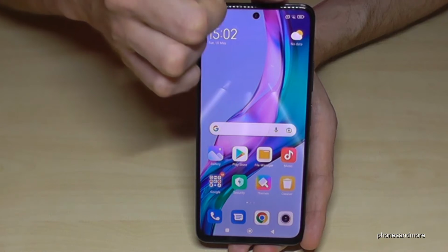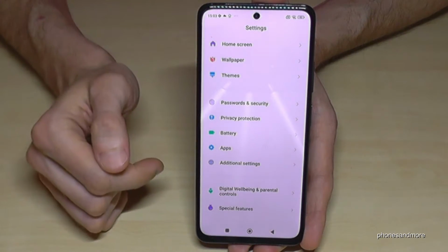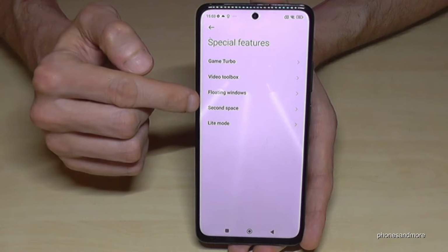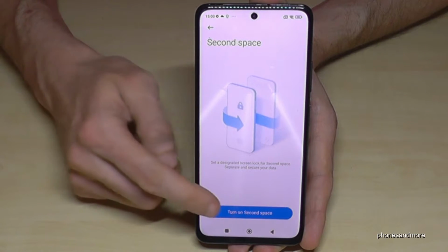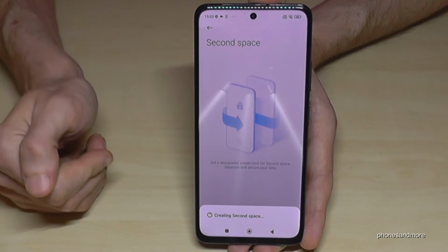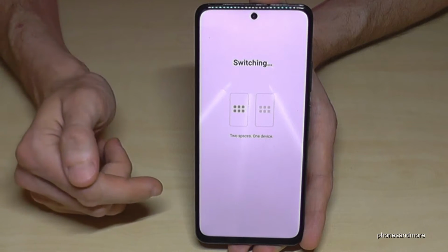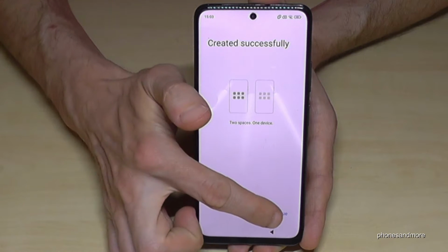So for that, just scroll down here, go to the symbol for the settings. Then you need this point here, special features. And there's an option named second space. So if you turn on the second space, it is creating its own space, another space. So two spaces, one device. It is created right now.